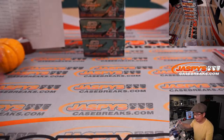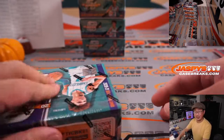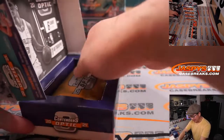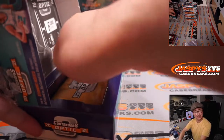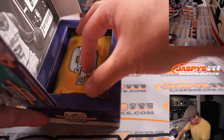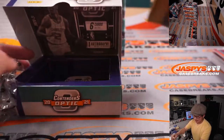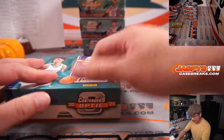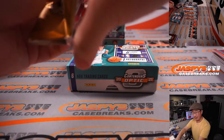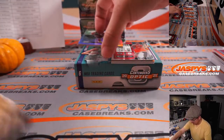All right, we're halfway through this inner case. Next half, and then another inner case after this. I think we were out of Contenders Optic Soccer. Is there Contenders Optic Soccer? I think we're out of Contenders Optic Basketball because the Personal Breaks channel ran through tons of cases. We ran through a decent amount of cases, a couple cases too. Right, but Personals really knocked it out of the park. So I think that's it for now, at least at this price point.